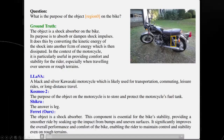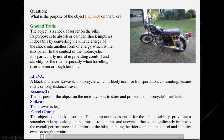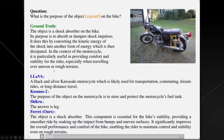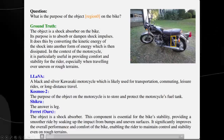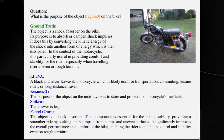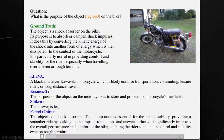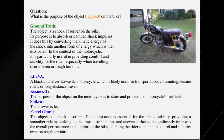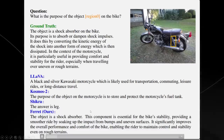In the context of the motorcycle, it is particularly useful in providing comfort and stability for the rider, especially when traveling over uneven or rough terrains. So you can see LLaVA, the vision model, didn't get it right. Kosmos-2, Microsoft's multimodal model, actually didn't get it right. Shikra, another model, just completely didn't get it right. And then the Ferret model actually gets it 100% correct. It says the model is a shock absorber, yada yada yada, and this shows just how effective it is.